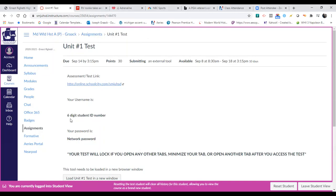Your username is your 6-digit ID. Your password is your network password for your tablet, as well as your school email. Now, a couple of things on that.